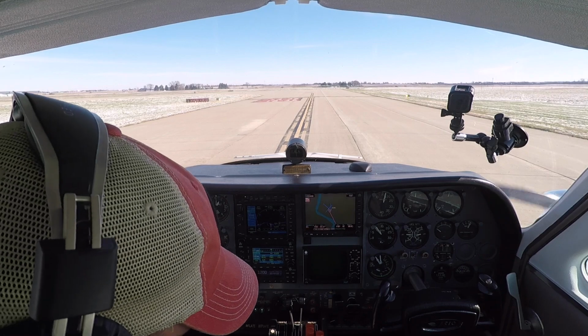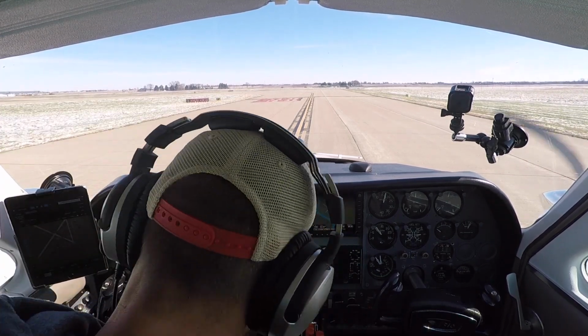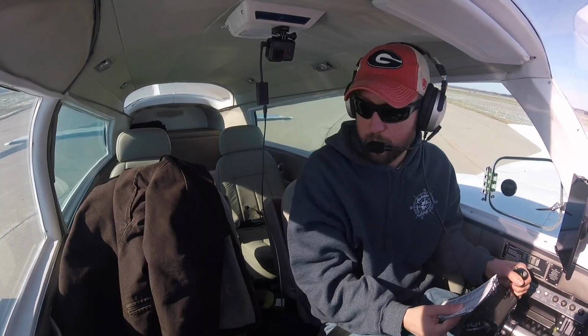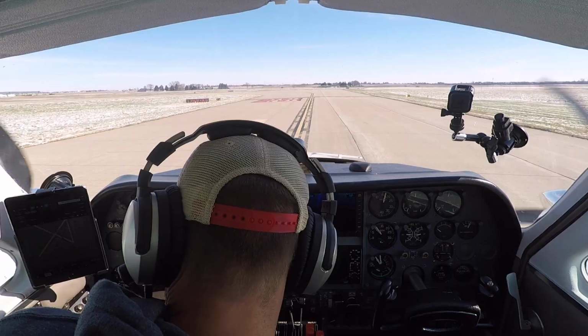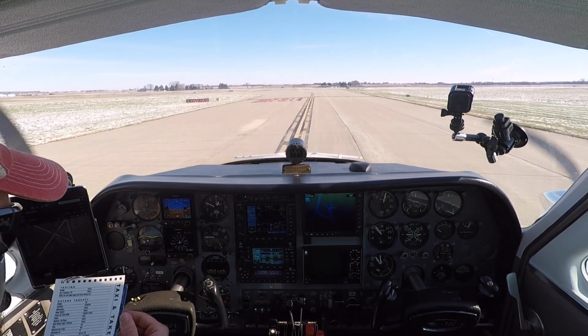And moving on. Trim is set for takeoff. Alternate air is in. Flaps are up for takeoff. Flight controls we've already checked, but we'll check them again. They are free and correct. Moving all the control surfaces. Doors and windows, they are closed. Flight instruments, we already got everything set up.